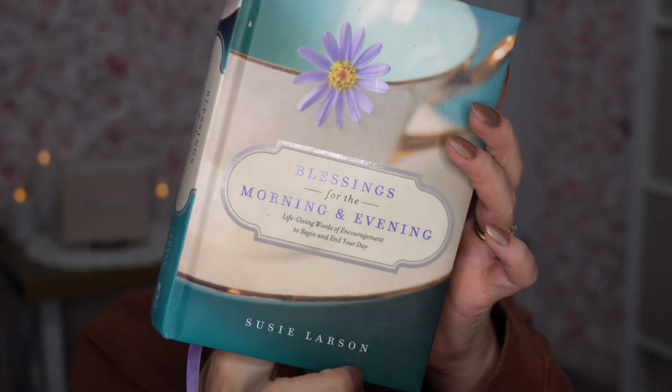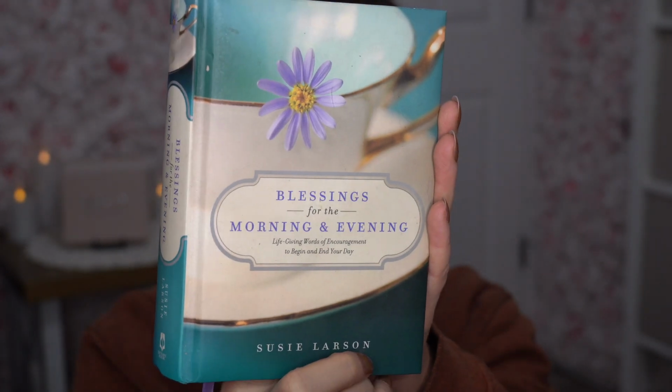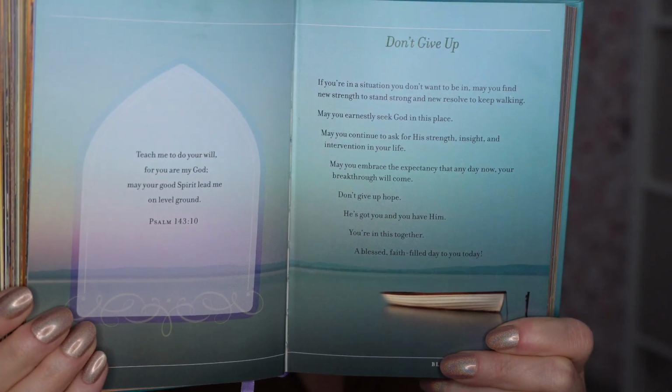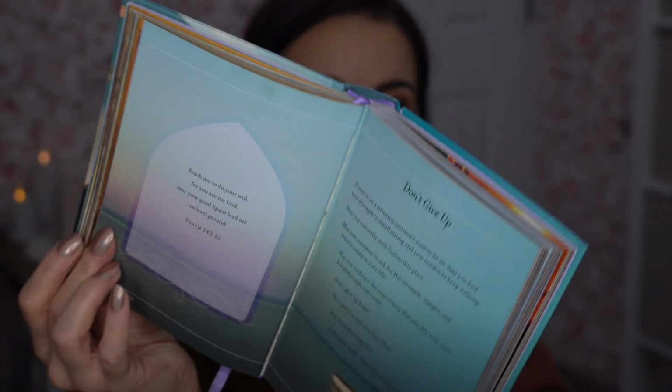So I wanted to read out of my little devotional book before I leave for today. This is the book by Susie Larson. It's Blessings for the Morning and Evening. And then this is the devotion for today. It's a really simple picture on this one today.